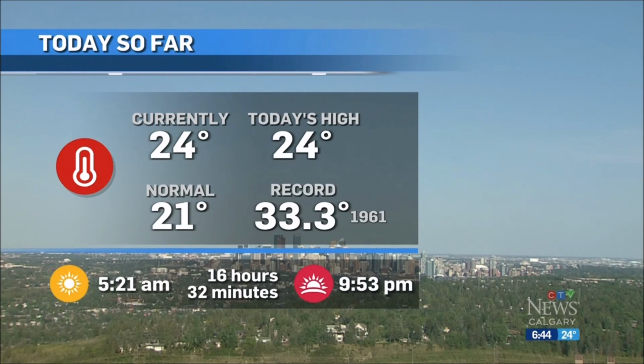That's our high for today. Just a little bit above normal in that seasonal range there. Not breaking any records today, but just a beautiful Monday out there. Very similar weather pattern throughout the week here.